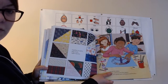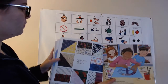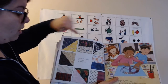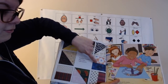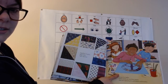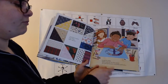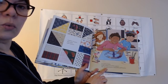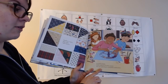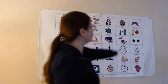Together in pairs, they make 8 squares. Let's count. 1, 2, 3, 4, 5, 6, 7, 8. 8 squares for their quilt. Except for Nika. Nika works on 1 blue square. She uses special pens and paints and brushes. So her square looks different.